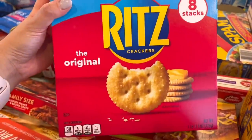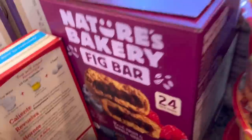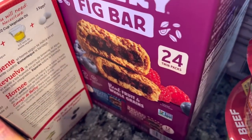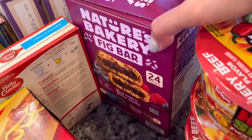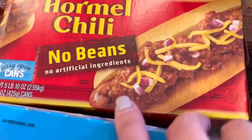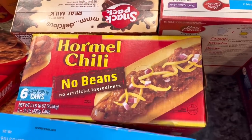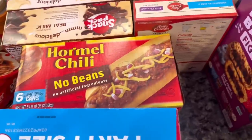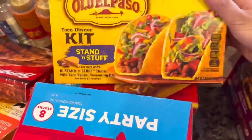And then here we have this Nature's Bakery fig bar. My husband loves this. I used to eat this a lot before, but I guess I got tired of it, so I haven't really eaten this in a while. But the raspberry flavor is my favorite. And then here we have this Hormel chili. My husband picked up this 6-pack of cans from, I think this is from Sam's Club. And then here we have some taco shells for taco day.